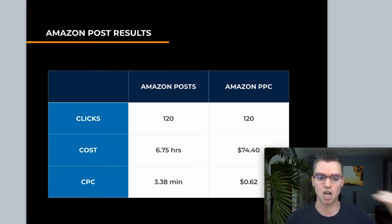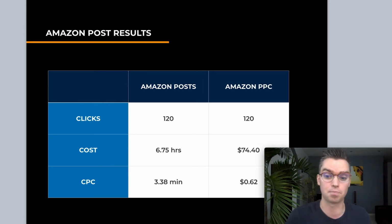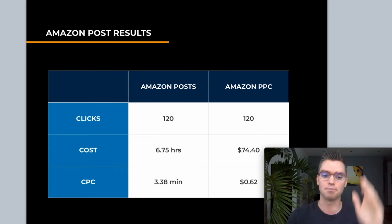Okay, and this will make sense once we get to the next column. So we have clicks, costs, and the last column right there, just in case you're curious, CPC, that stands for cost per click. In this sense, for Amazon posts, it doesn't cost money, but it costs time. It's not completely free. It costs your time, so that's why my metric is time.